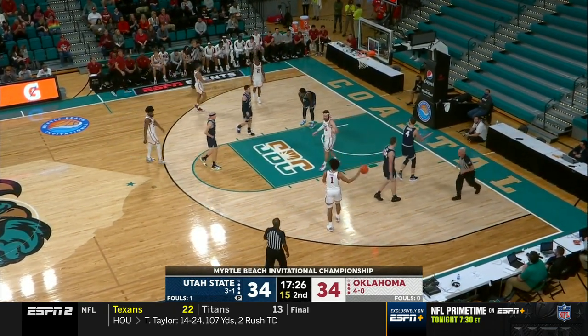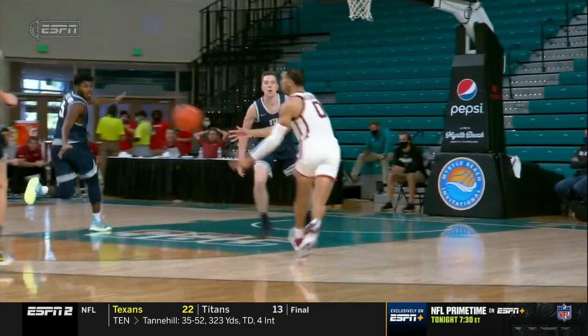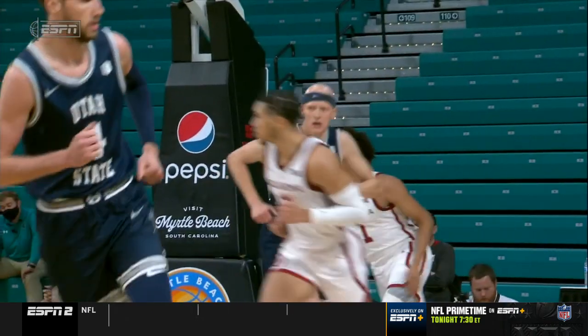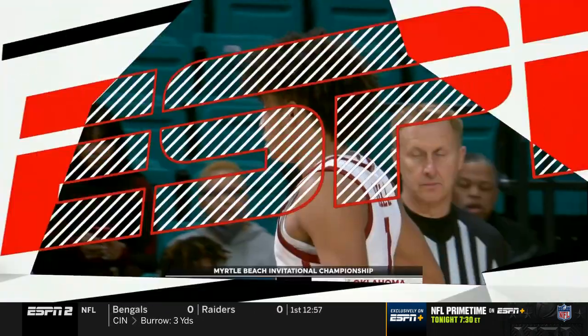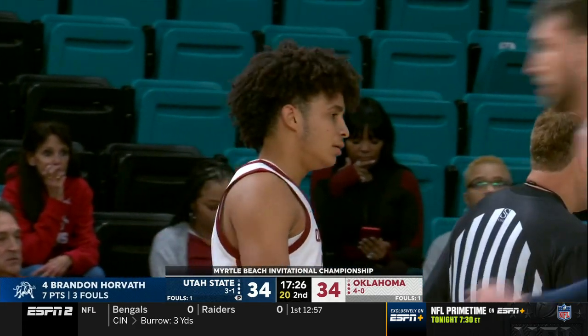That's a foul inside. And Dane, that's going to be the second on Horvath this half, making his 3rd overall. This is a really nice find in transition, and what happens is after the point guard misses the layup, not everybody's back. Oklahoma got numbers, but that is a big foul. 3rd on Horvath, as you mentioned.